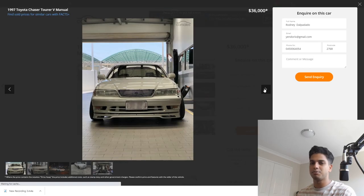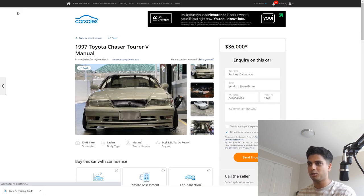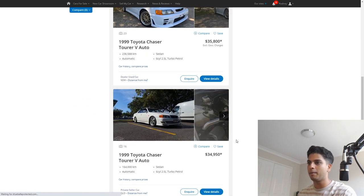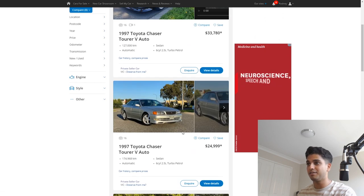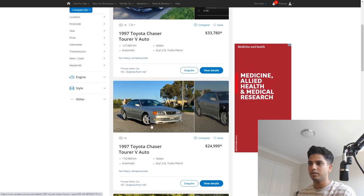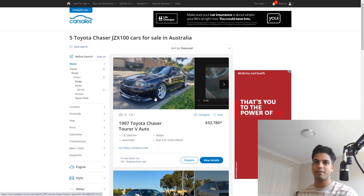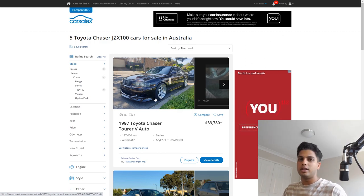As you can see, the price of this Mark II, 36 grand. I mean, it looks pretty nice, but I ain't gonna be dropping 36 grand on a whip right now, bro. I got real estate and stuff to buy, man, so I ain't about that. Again, Chaser Automatic, 34 grand. Chaser Automatic, 35. 25 here for this automatic one here. And this one here asking 33. And this is all excluding what I've seen on Facebook Marketplace.